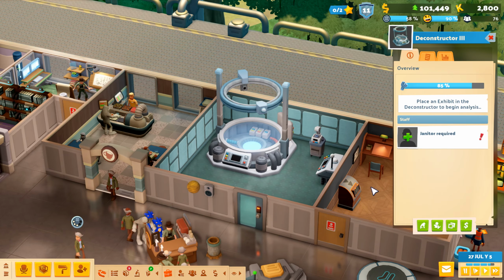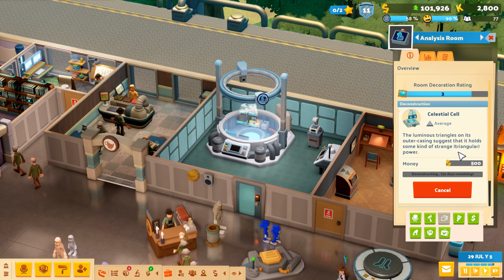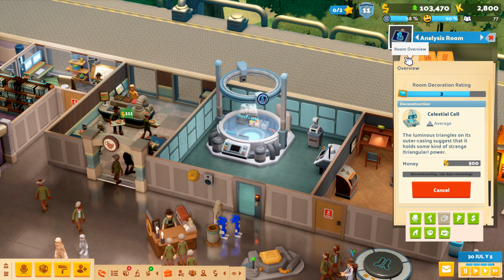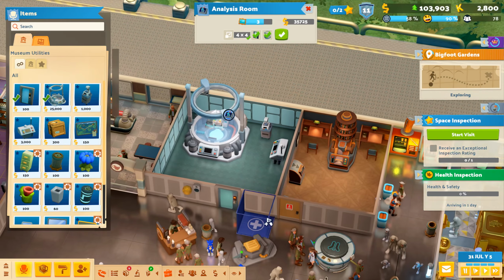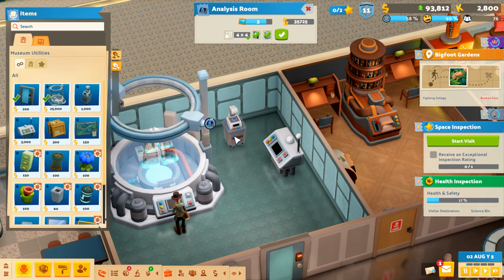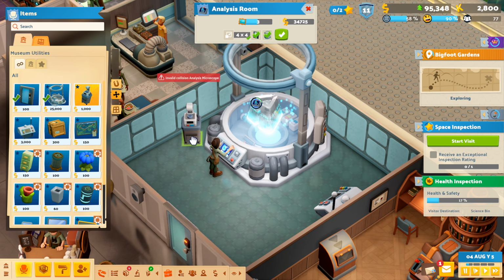And now, with our deconstructor, let's break down another one of these celestial cells. Let's also work on getting the analysis room up on its increase in analysis power and on its room decoration. Phew! Jumping from one task to another so randomly is absolutely and completely fine, right? Not going to be distracting or cause issues whatsoever.